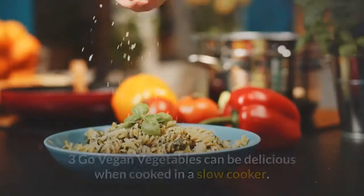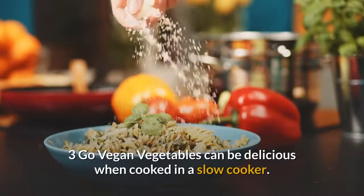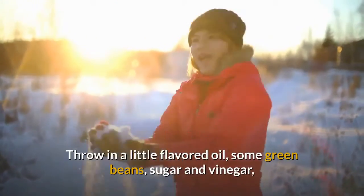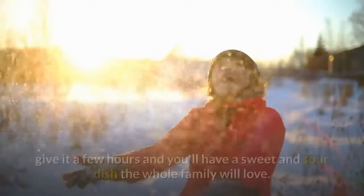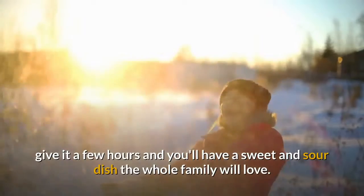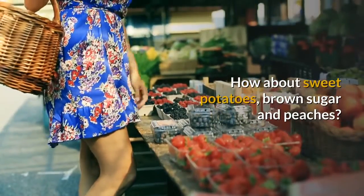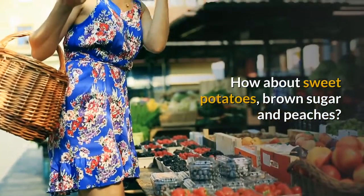Really? 3. Go vegan. Vegetables can be delicious when cooked in a slow cooker. Throw in a little flavored oil, some green beans, sugar and vinegar, give it a few hours and you'll have a sweet and sour dish the whole family will love. How about sweet potatoes, brown sugar and peaches? Good for you doesn't have to mean bland.